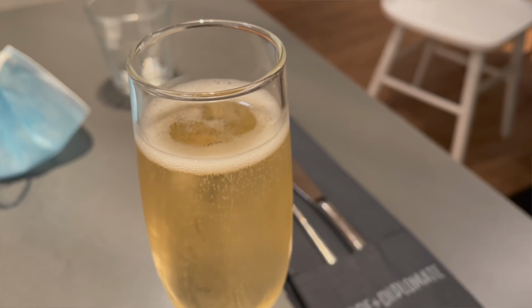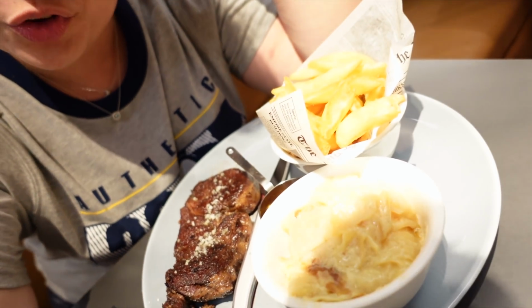I got given a glass of champagne by accident. I think it was a mistake, but they said I could keep it. It wasn't meant to be for me. I didn't order it. Yeah, this is the food. Looks awesome. I'm really impressed. I'm going to tell you what I think about it afterwards.